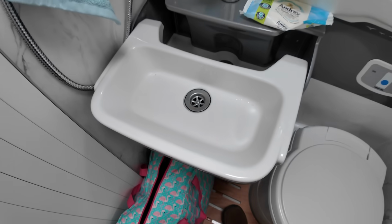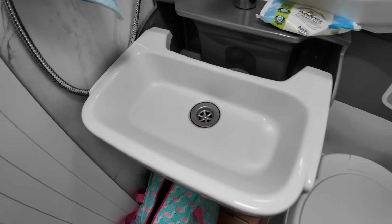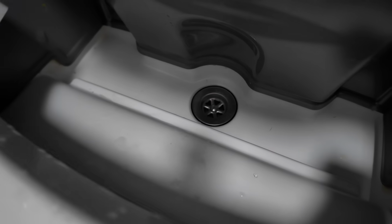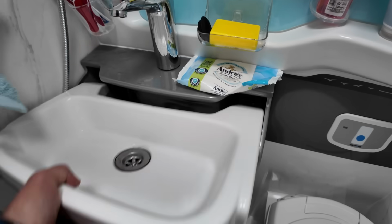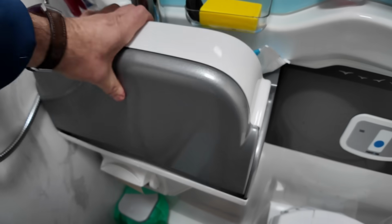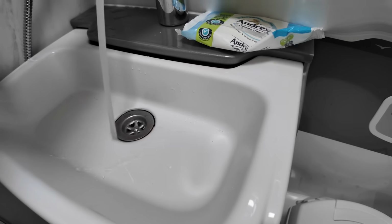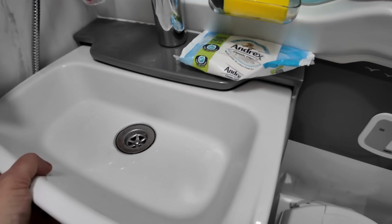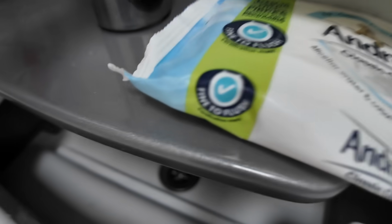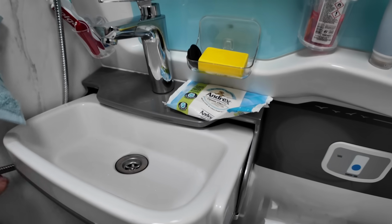This wasn't explained to us when we picked up the Swift Carrera, and that's why I thought there's something wrong with this. I thought it was broken. But actually, if you look back there, there's another drainaway at the back. So the sink actually fits in like that. No waste pipe underneath. And in fact, there we go. Just pull it forward like that. The water goes down there and it drains off into that basin area below. So it's actually quite a clever idea.